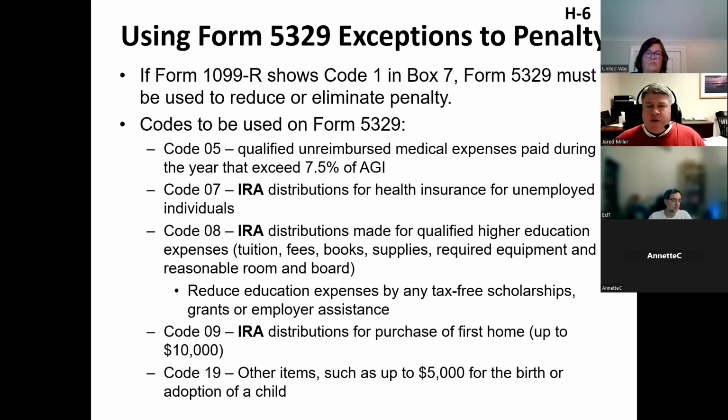Likewise, a code 09 is an IRA distribution for first-time home purchase up to $10,000. The IRS definition of first-time home buyer does not mean your actual first home. It means your first home that you bought in a while. So it doesn't mean that it has to be your very, very first home, but if you've been renting for a while, it may count for a first-time home purchase. So again, we'll have to take a more in-depth look at the facts and circumstances with each taxpayer.